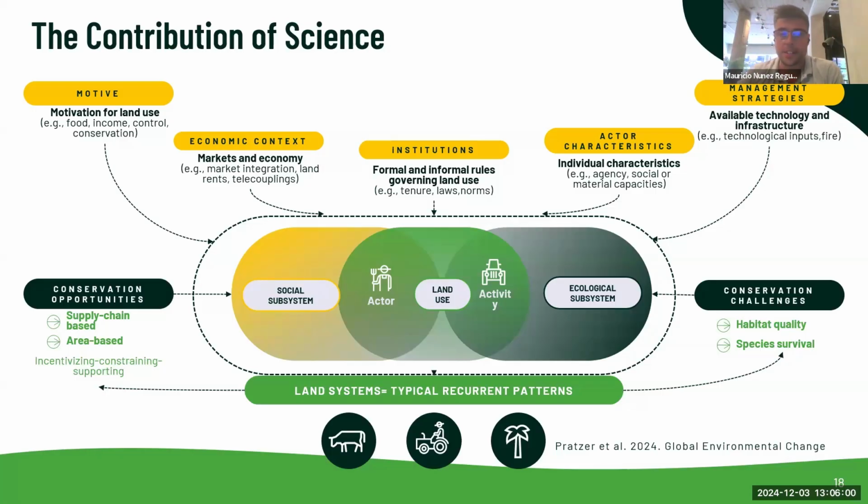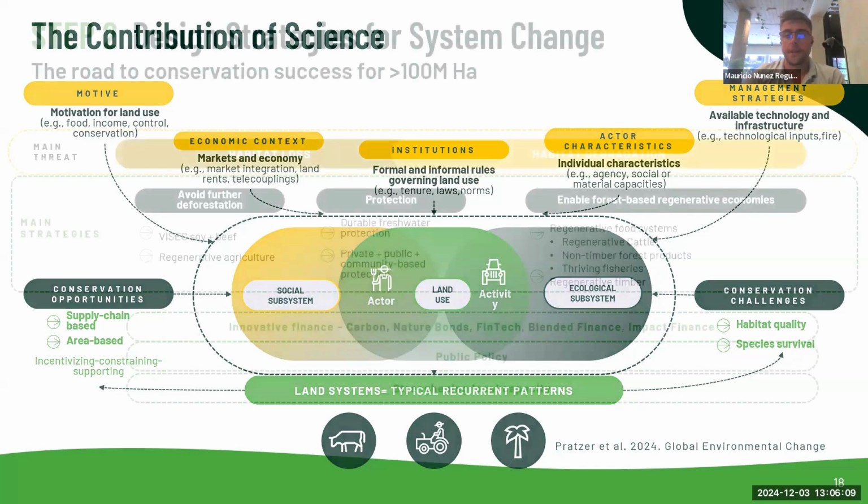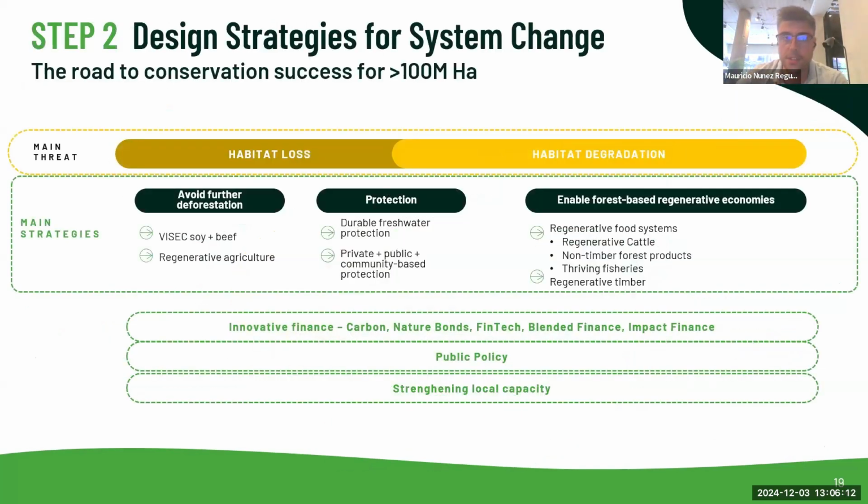And this was published last year. And then if you have that understanding, then you start seeing some conservation opportunities and what are the challenges of each of those systems. And so that's really what we did. We knew that we had a set of subsystems in the Gran Chaco, but really the main threats were habitat loss and habitat degradation. So really going back to Lucas and Pasión, right? That's really what we refer to when we're talking about habitat loss and degradation. But then what can we do about it?